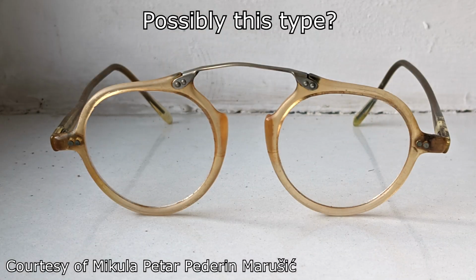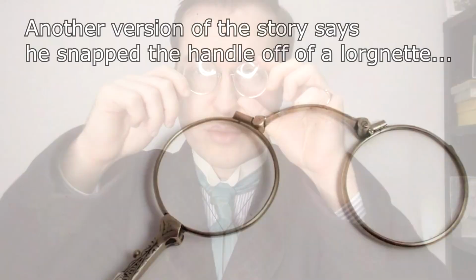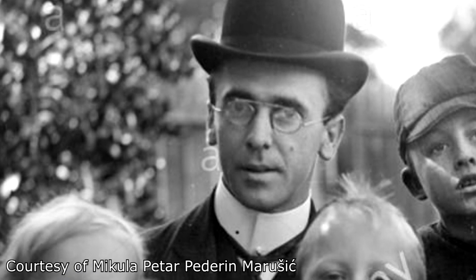The story goes that there was an Oxford professor who broke one of the temples on his spectacles, which looked much like these, and so he snapped off the other one, and he made these Oxford pince-nez, which were very big, which was unconventional for pince-nez at the time, and that's why they're called the Oxford, because he was an Oxford professor. But I'm not sure I buy this story, considering how well established pince-nez were at the time, although there were spectacles with sprung bridges, and they were called spectaclettes, I think.